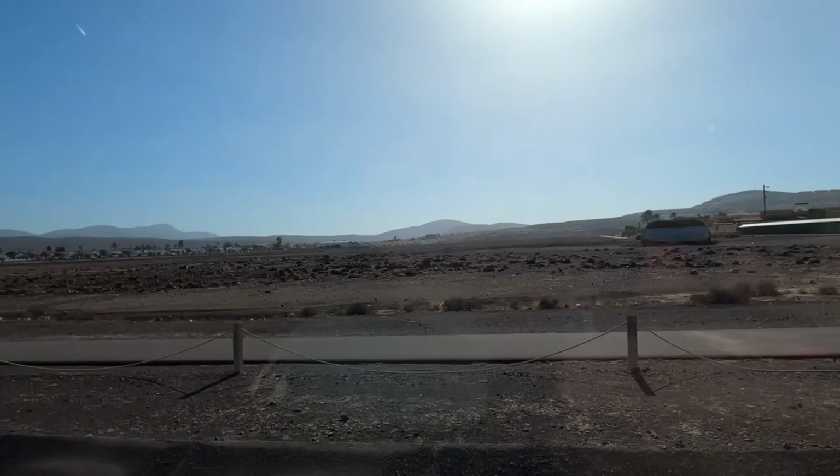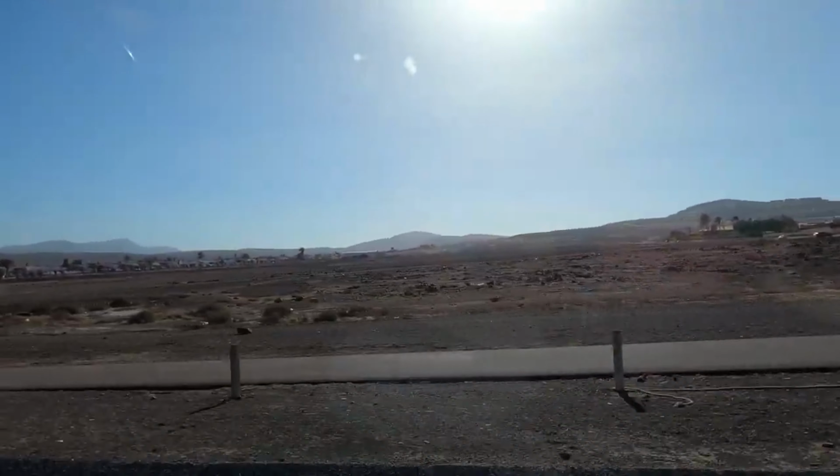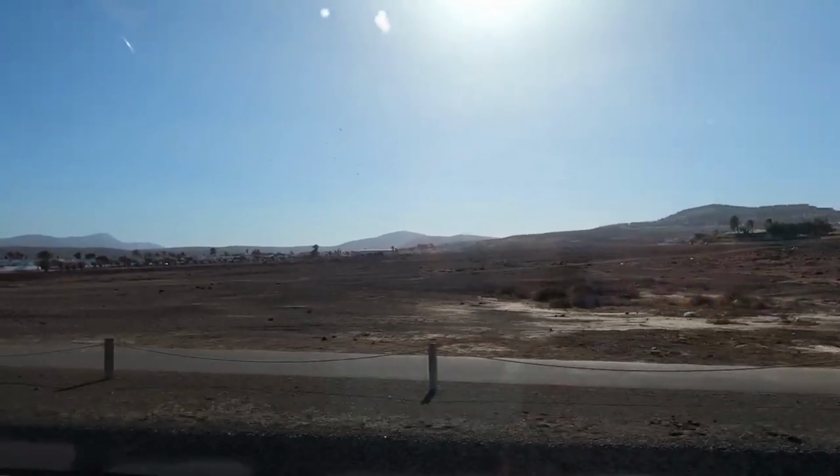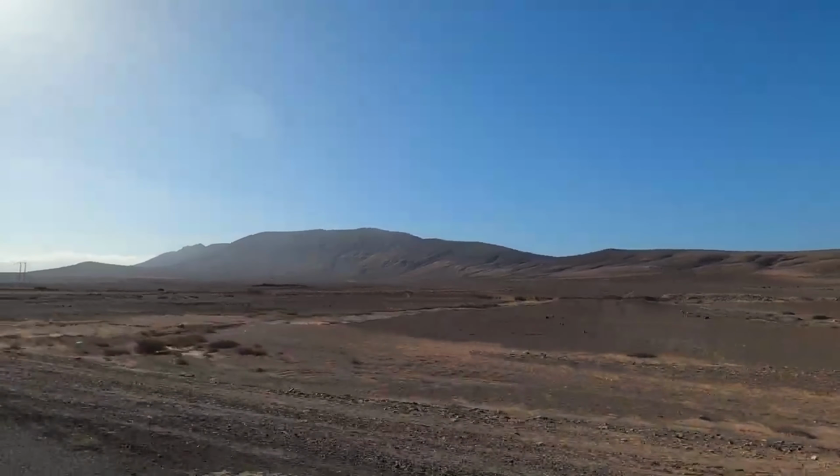To truly experience the beauty of Fuerteventura, we've opted for a road trip. The landscapes are diverse, from golden sand dunes to rugged mountains. Join us as we navigate the winding roads, capturing every awe-inspiring moment.